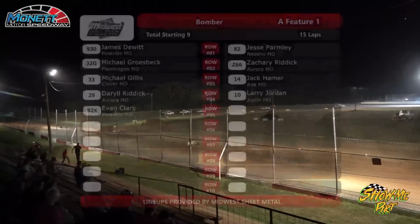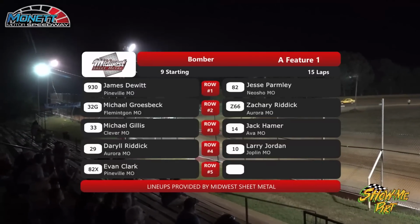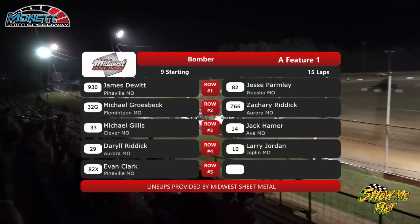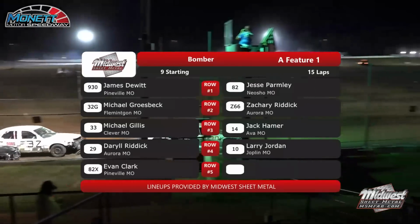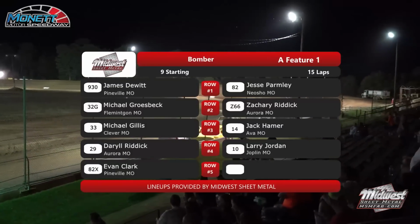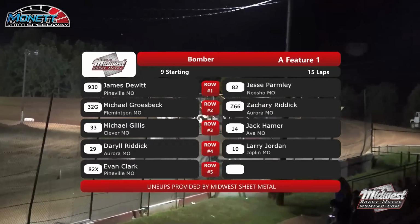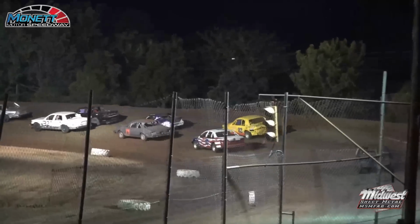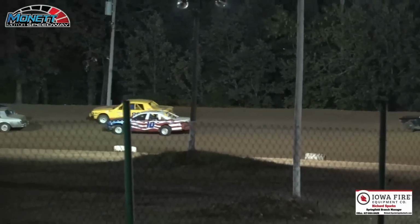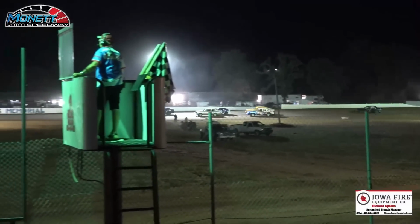Current points leader, 930 of James DeWitt out of Pineville, Missouri. On his outside is going to be Jesse Parmley in the number 82, coming all the way from Neosho, Missouri. Inside row number 2 is going to be Michael Grosbeck in the 32G. On his outside, going to be the Z66 of Zachary Riddick. Inside row number 3 is going to be Michael Gillis in the 33 machine. On his outside, Jack Hammer in the number 14. Inside row number 4 is going to be Daryl Riddick in the number 29 machine. On his outside, Larry Jordan in the number 10, and starting in the rear, the number 82X of Evan Clark, able to make it back out. We're ready to get it on.